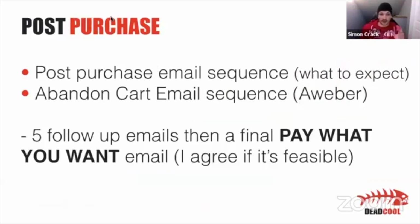And that worked well. So we also set up a post-purchase email sequence, letting them know what to expect, when it was going to come, and just giving them a few tips. Like I would send them an email and say, did you know that there's actually a QR code on the back? So when you get your DVD, if you scan it with your mobile, you get an extra free trick. Just little things like that, telling them about the product, getting them excited for it. Yep, just engaging with them after they buy.